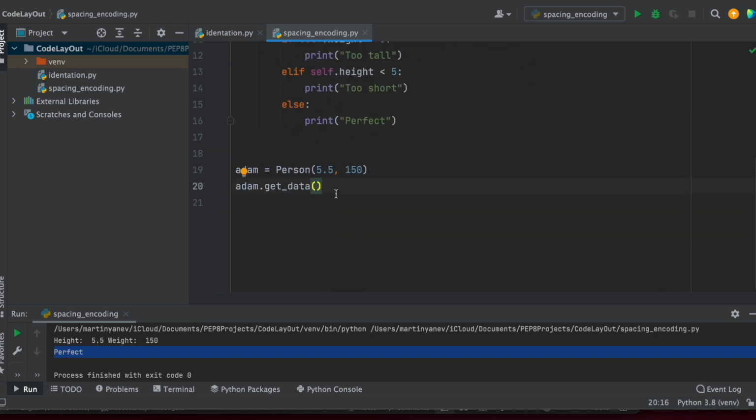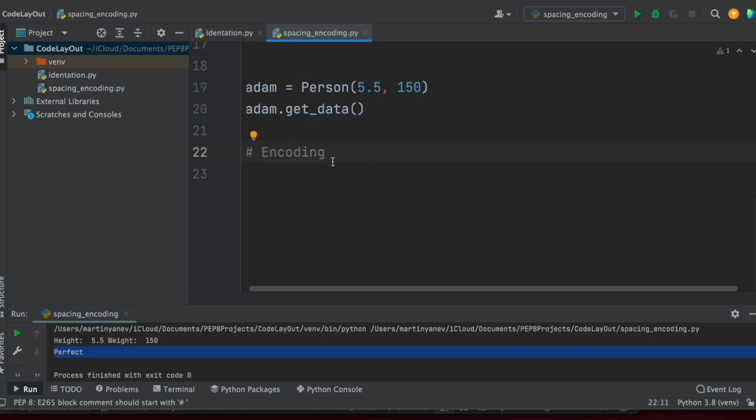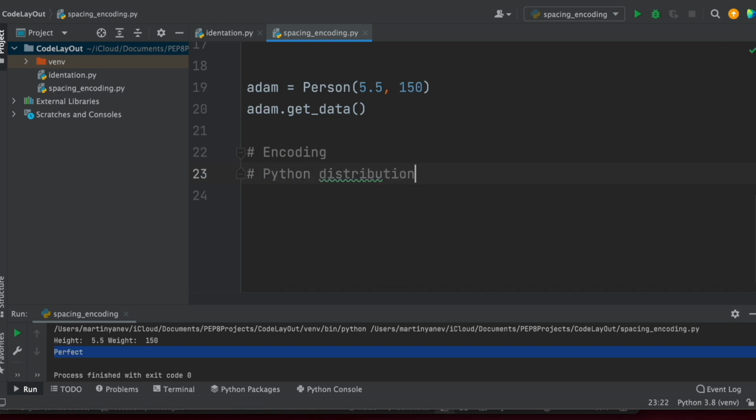But before ending this video, I want to just briefly speak about a topic that is quite important for the PEP8 guidelines and actually for your Python code. So there are some very important notes that you should take for encoding, okay? And encoding is basically the tools with which Python is translating the variables and basically everything that you are writing and perform operations. So as a general rule, the Python distribution should always use UTF-8 encoding, okay?